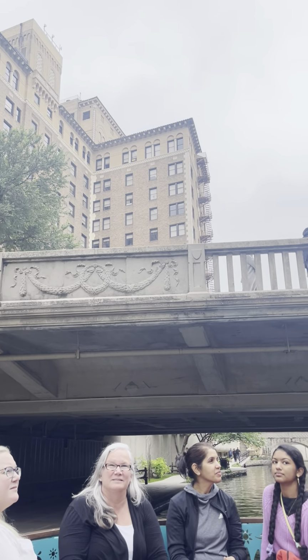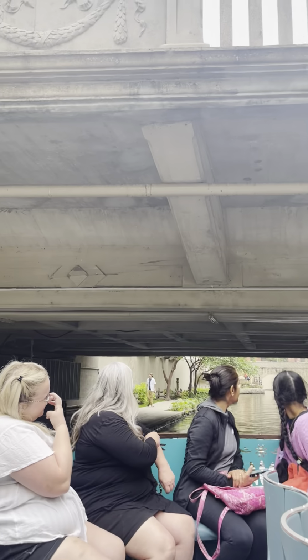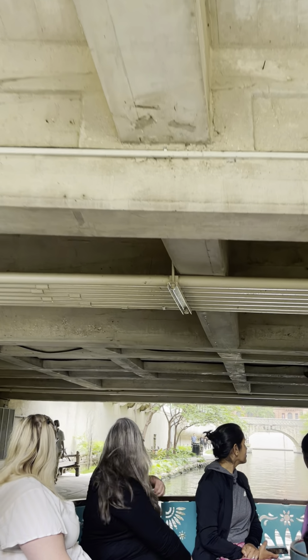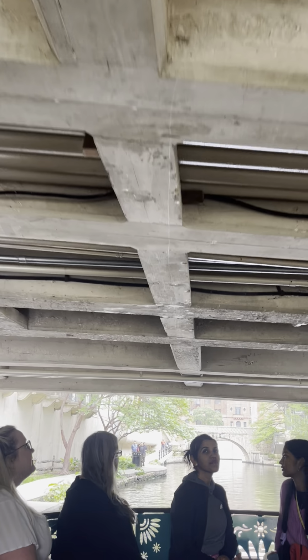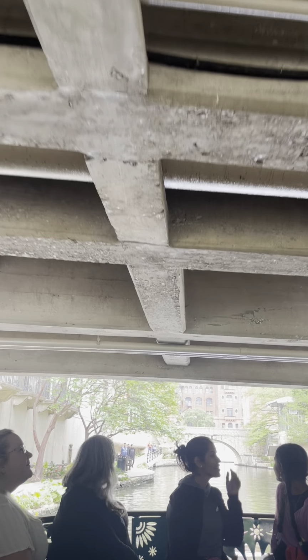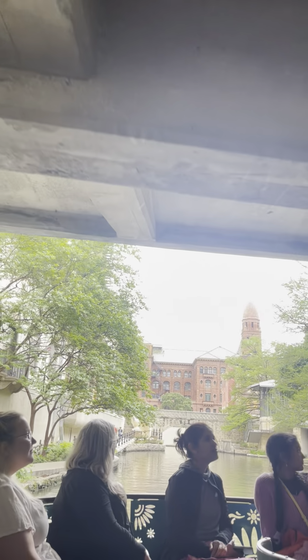And this next bridge, we're going to go right here. See the sign in the middle? It says St. Mary Street. Now this bridge, folks, that we're about to go under right now, the St. Mary Street Bridge. Now this bridge right here, folks, has no historical significance. Just the bridge. Except for this, folks, look, I'll show you why that's my favorite building here on Riverwalk.